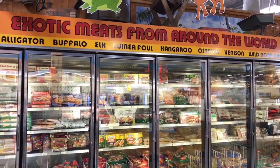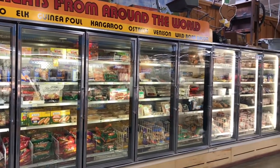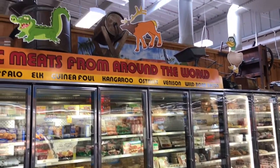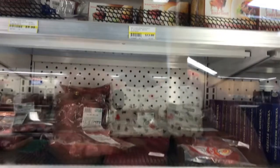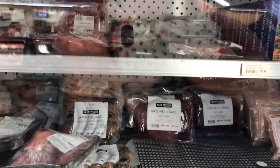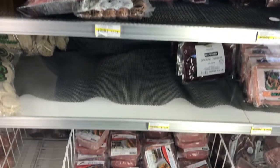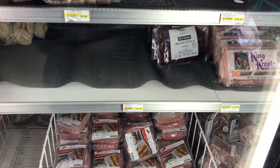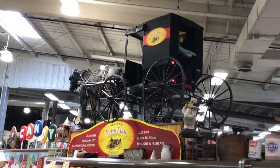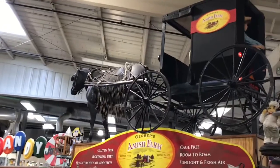You can also get exotic meats from around the world here in this freezer section. They have quail and bison burgers. You can get camel, venison. They have ground rabbit, ostrich, alligator. To go with this theming of the brand Amish Farm, they have a horse and buggy.